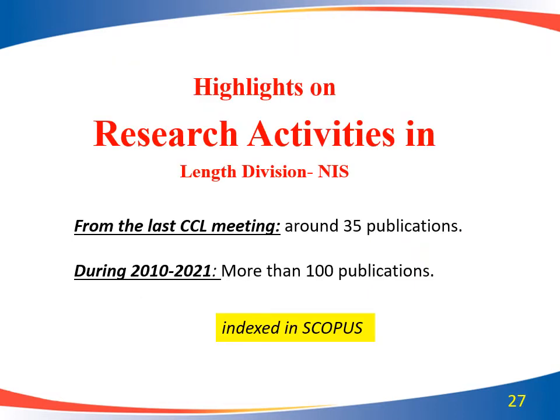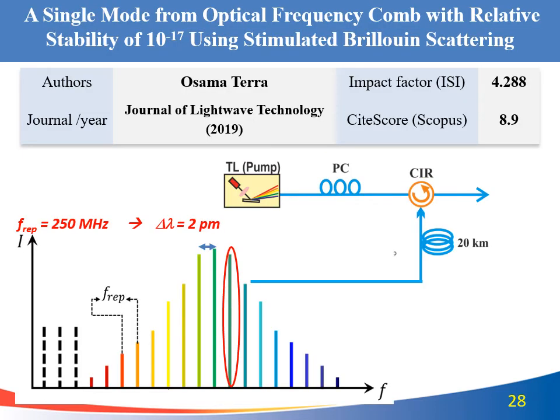Now, I will present an overview about our research activities at the Length Division at NIS. We have published around 35 publications since the last CCL meeting, and we have published more than 100 publications during the years 2010 to 2021, and all of these publications are indexed in Scopus. As an example of our research is the use of stimulated Brillouin scattering for filtration of one single mode from an optical frequency comb. This research has been published in the Journal of Lightwave Technology with impact factor 4.2.